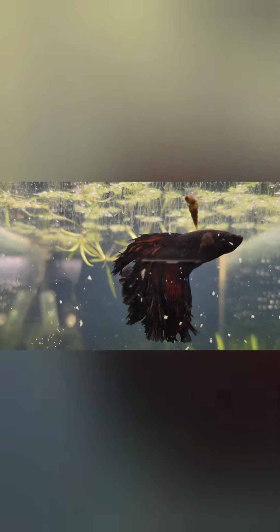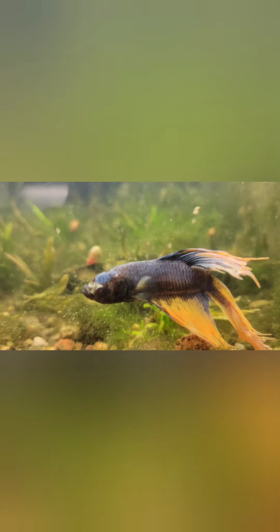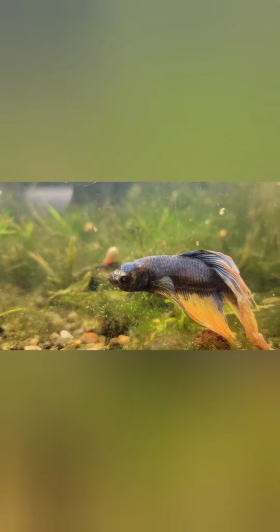And this one was actually the father to the ones I do have around here, the babies that I did end up getting. But smile for the camera. I guess that is a smile. For a betta, that is a smile, I guess.